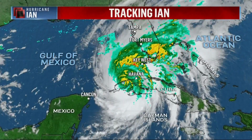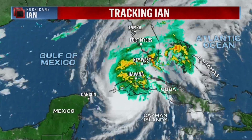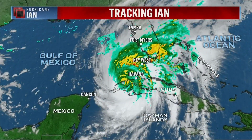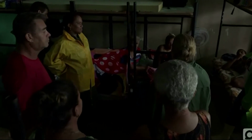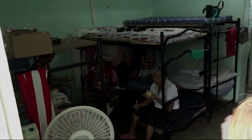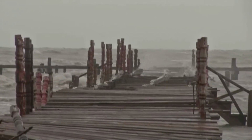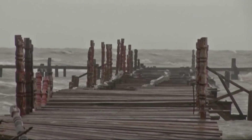Hurricane Ian is a Category 3 right now with 115-mile-an-hour winds as it churns toward Tampa Bay. A look at the radar shows how big this is. We can see the eye of the storm move across the western tip of Cuba, west of Havana. Cuban authorities evacuated 50,000 people as the wind picked up this morning. And the National Hurricane Center reports that a 14-foot storm surge hit part of the island.